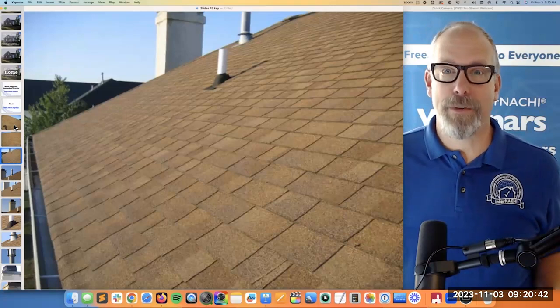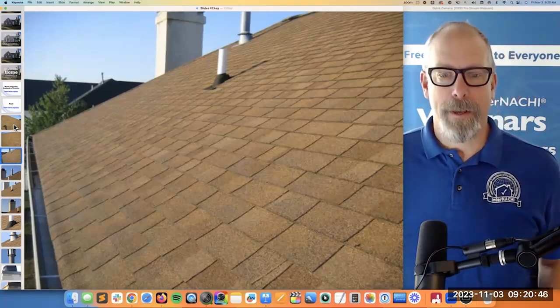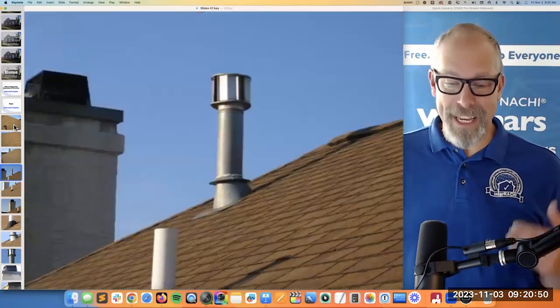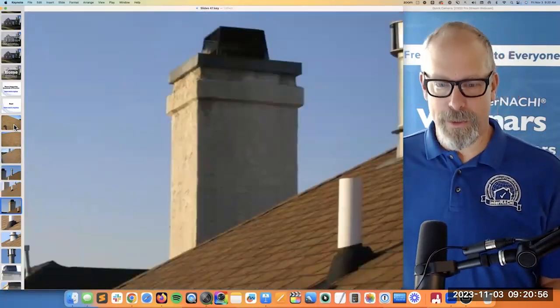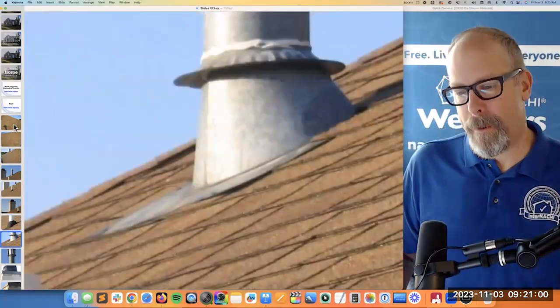You do not have to inspect the roof with a ladder, but you have to inspect the roof. Drone is fantastic. Drones can take pictures like this. They can even get close and take 4K pictures and video. You can zoom in with a drone. If I was doing this roof with a drone, these pictures would be a lot better.